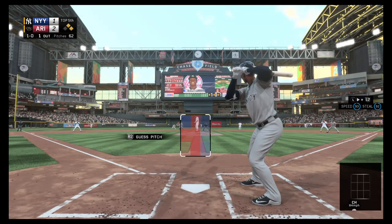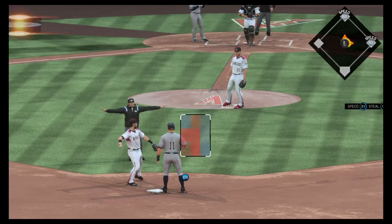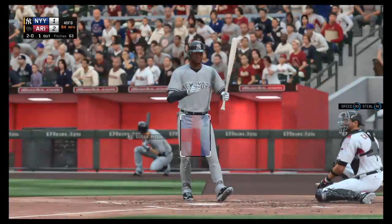Well, not really how you want to start the next guy after a walk. That pitch isn't even close. Now a look and a throw back to second, but the runner's back easily. Keeping him close. And he misses again, 2-0.